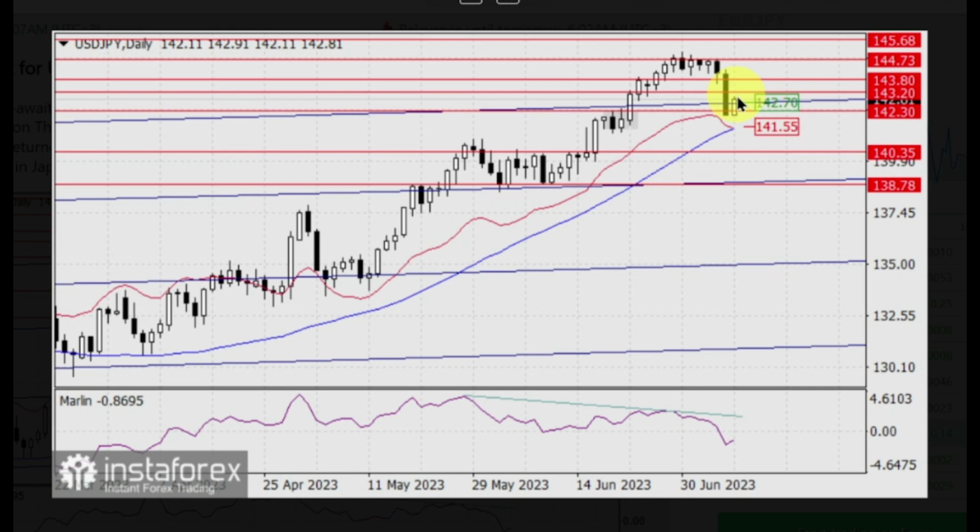To break through 143.80, the price has been consolidating for 6 days in a row in a narrow range. Now, it's unable to grow due to the strong resistance levels of 142.70 and 143.20. The support level is located at 141.55. So the pair could enter a new wide range of 141.55 and 143.20.